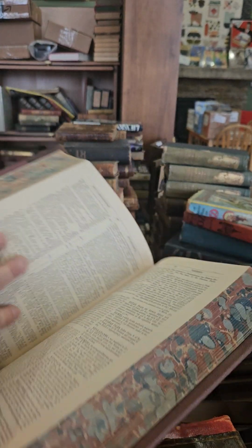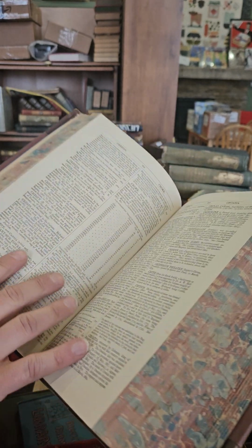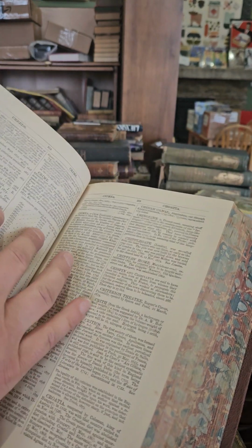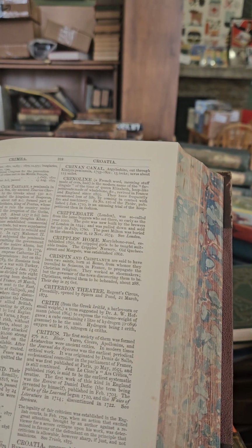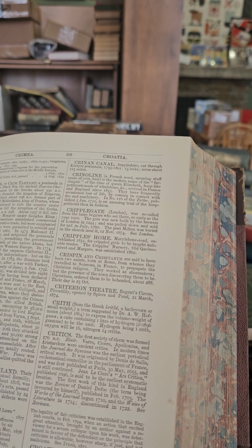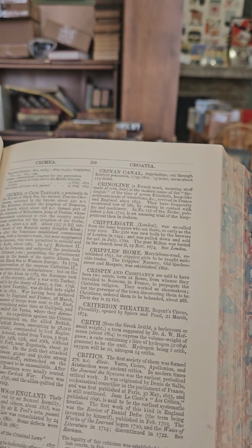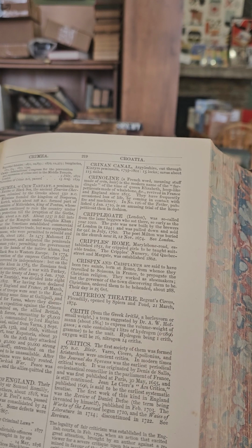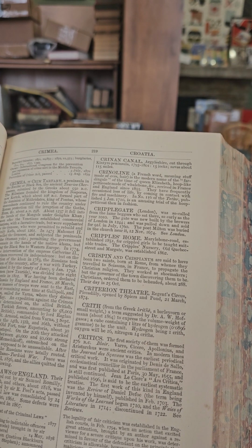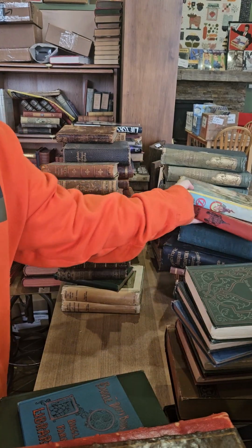Let's see if we can find something interesting. Crimea, a peninsula in the Euxine or Black Sea, the ancient Taurica Chersonesus, colonized by the Greeks about 1550 BC. The Milesians founded the kingdom of Bosporus, now Kerch, which about 108 BC formed part of the dominion of Mithridates, king of Pontus, blah, blah, blah. I'm sure I just mispronounced every other word in that description, but what can you do?